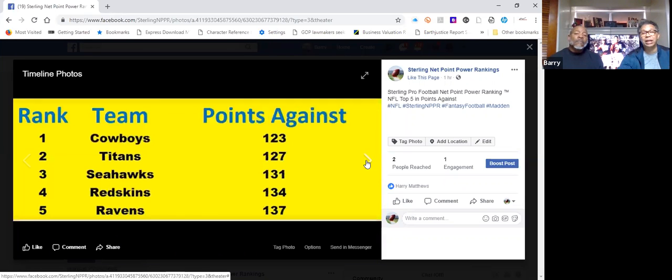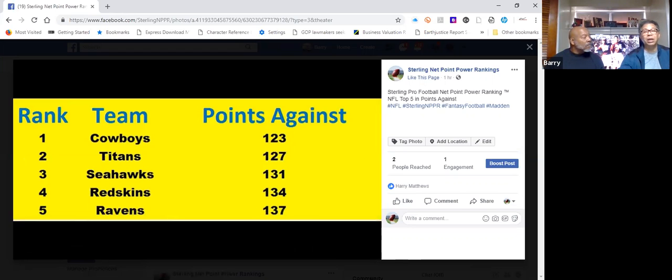I would usually like to bring up the caveat that maybe a couple of these teams might have been on the bye, so they're going to be low in terms of having points scored against them. They'd also be low in terms of scoring points. Yes. So, net point wise, they could still be doing pretty well. But number 5, and that's why these guys have stayed in the top 5 in terms of net points, is your Baltimore Ravens with 137 points given up so far. Right.